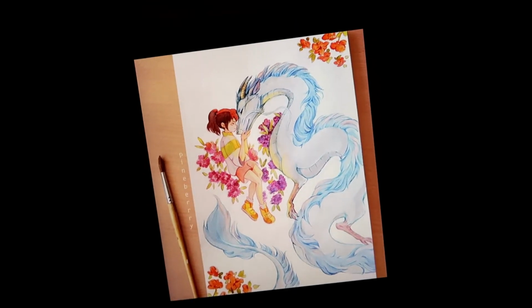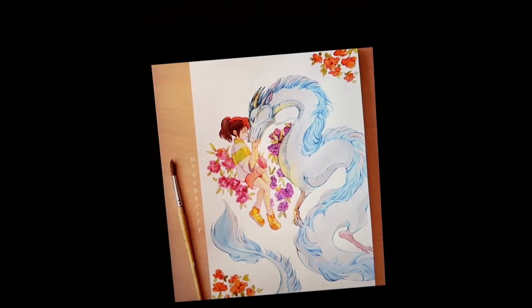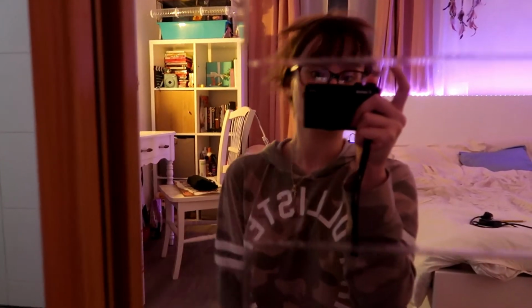I found this image on Pinterest and it's basically a scene drawn from Spirited Away, and I love this movie so much. So I'm gonna try and paint it over here. I will make sure to update you. We'll see how it goes.